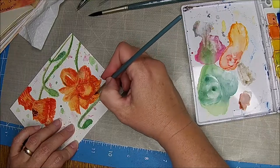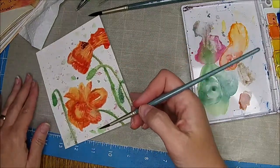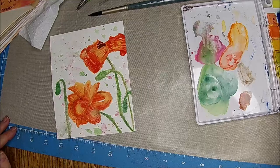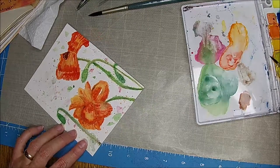Is that shadow? So I want that. Okay, I'm going to call it good, right? Hey, I did it. It's not horrible. It's not perfect, but that's just the way it's going to be.